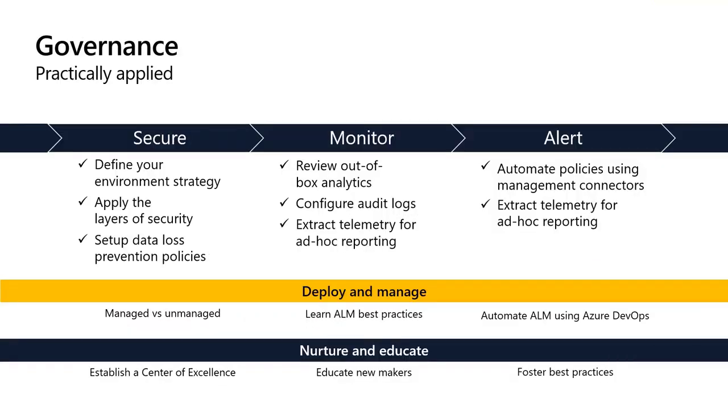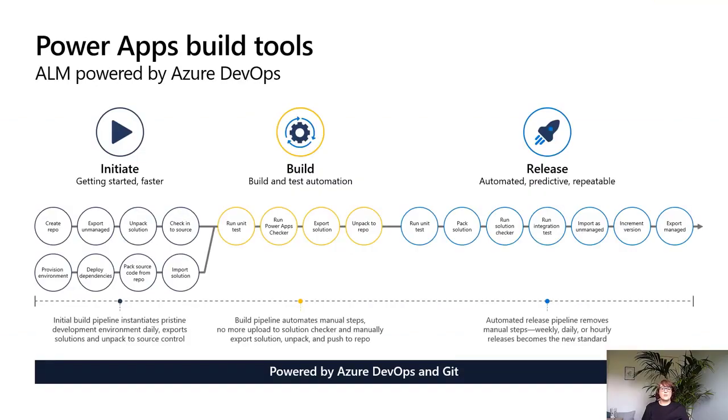As part of governing the platform, looking at your application lifecycle management is critical. The Power Apps build tools are now available, offering seamless integration with Azure DevOps. The Power Apps build tools are a collection of Common Data Service-specific Azure DevOps build tasks. Those tasks are designed to allow ISVs and pro developers to move to a source-centric development model and a fully automated deployment pipeline. Why is that important? Well, as the deployment of Power Apps expands across your business, so does the requirement of being able to automate the lifecycle of the apps, managing it through source control and generally rubbing a little DevOps on it.